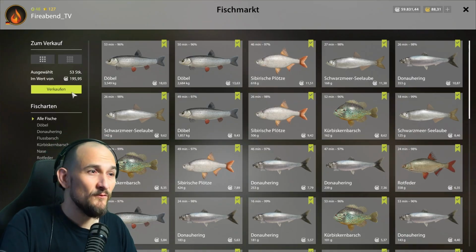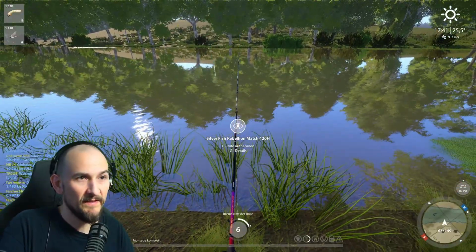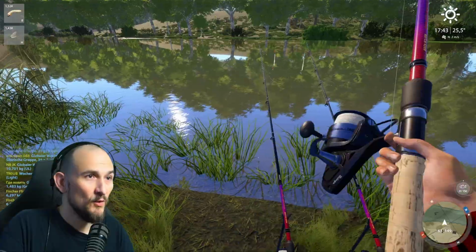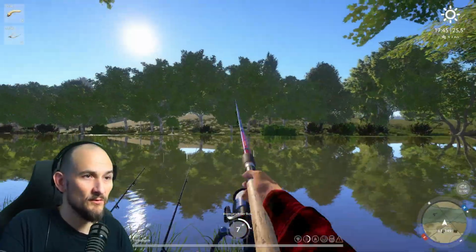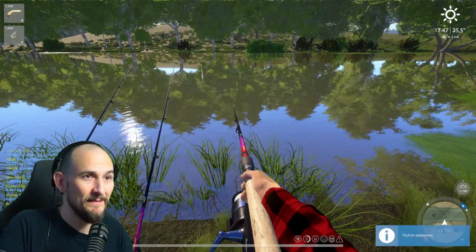And the setup, we're going to take a quick look at that now. So I'm just going to cast out again right here in front, just a little to the right of the position I was at before because there were also some rudd over there. And here we go already. Yes, there it is, the rudd. And they really bring in great silver too. So 2 spots right next to each other, that can really be totally worth it.